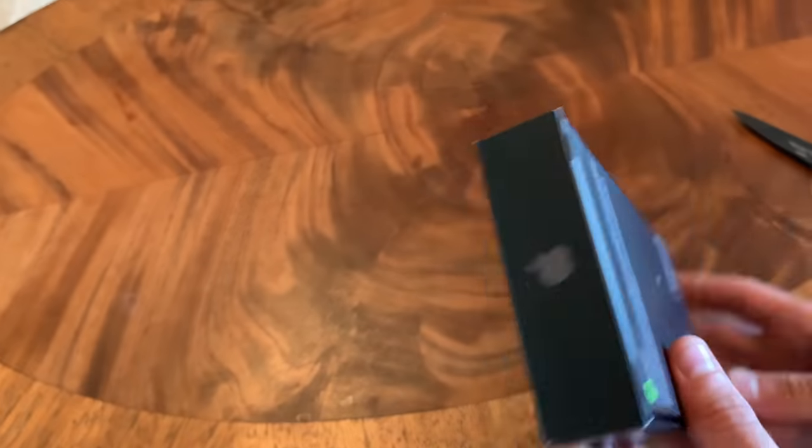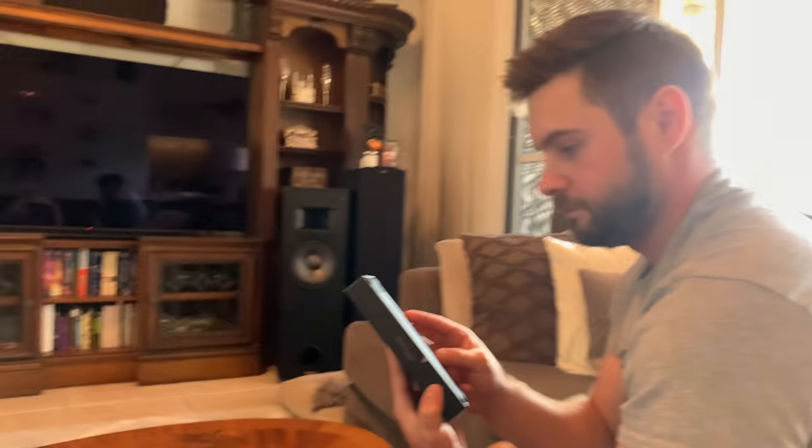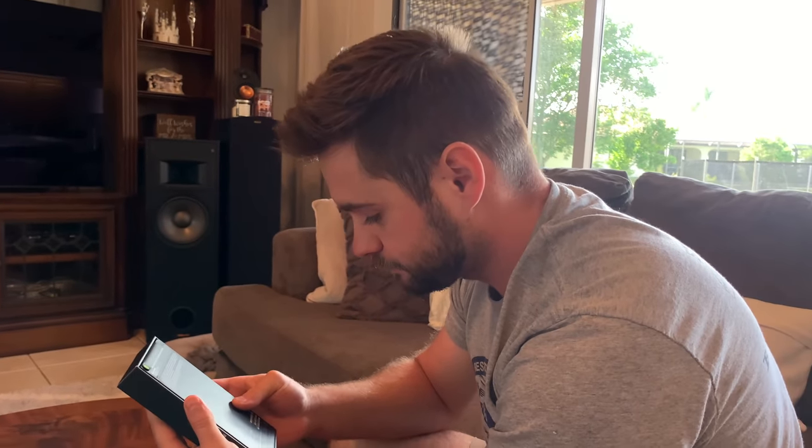I don't really like how thin it is, but if we're looking at it, does it smell like an Apple product? I don't know. The box smells pretty good. iPhone 13 Pro Max, designed by Apple in California, but assembled in China, of course. And all the components are from China. All right, so let's get into this. Ooh, that was easy to tear off.